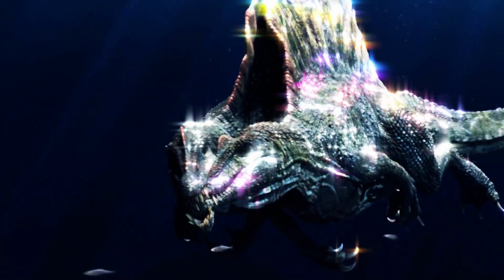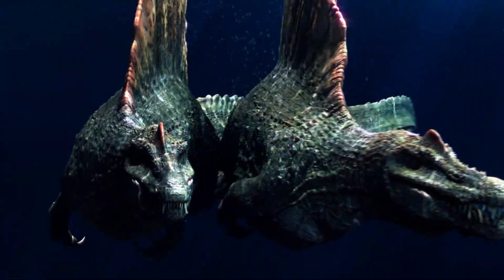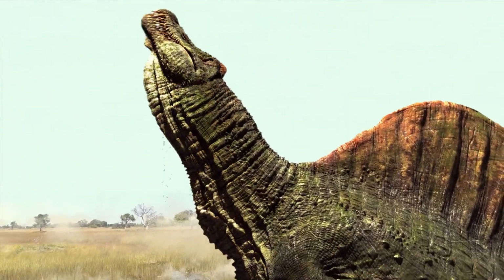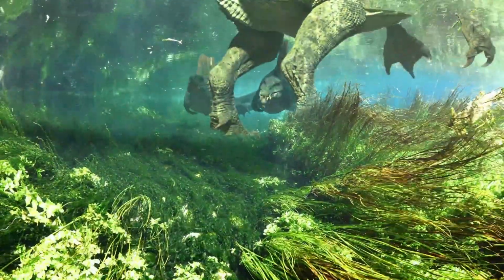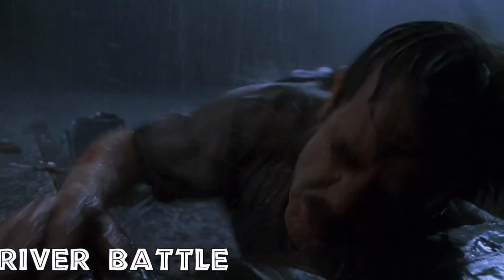Its dense bones would have helped it stay buoyant in water, and its long narrow jaws filled with conical teeth were perfect for catching fish, not ripping apart other dinosaurs. So while it was certainly capable of coming onto land, Spinosaurus was most likely a better swimmer than it was a runner, something we do see partially towards the end of the movie as Spinosaurus swims and attacks the protagonist in the water.